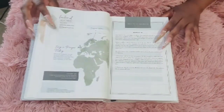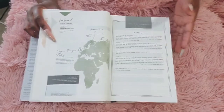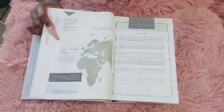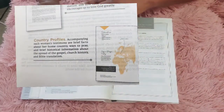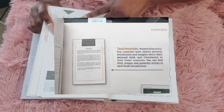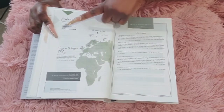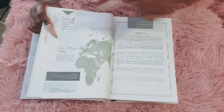And then here you're going to see a testimony. They have several of these placed throughout the Bible. So for example, this is Susie, and she is from Ireland. So this is going to tell you Susie's testimony, and this is going to give you a layout of what Susie is talking about, the locations. And they also include the population of that country, the language, and the unreached population. Okay, and then as well as those, how many Christians, approximately what percentage are Christians for that population.